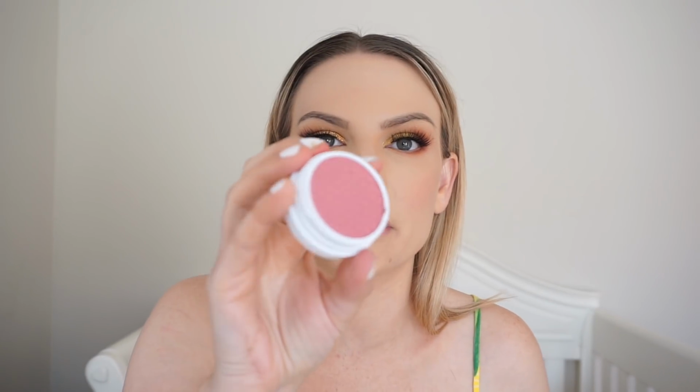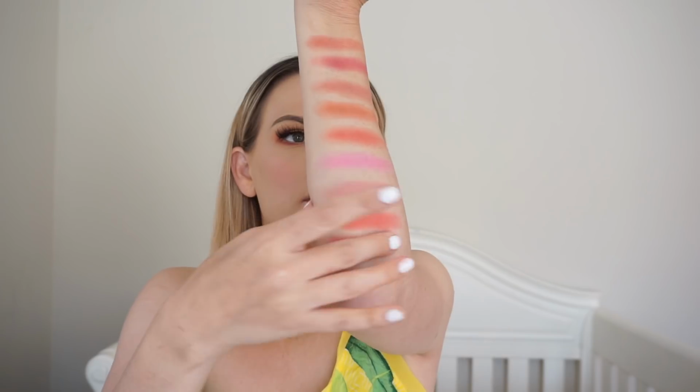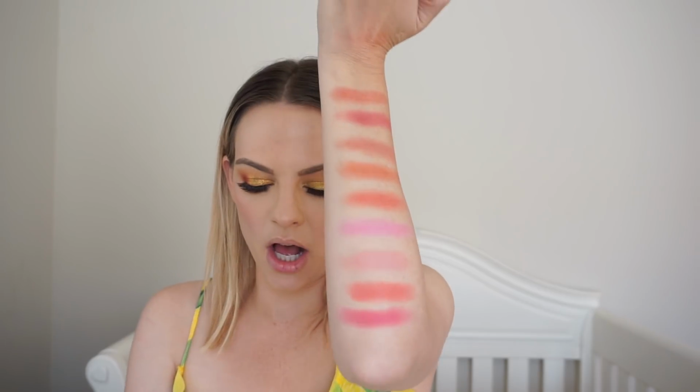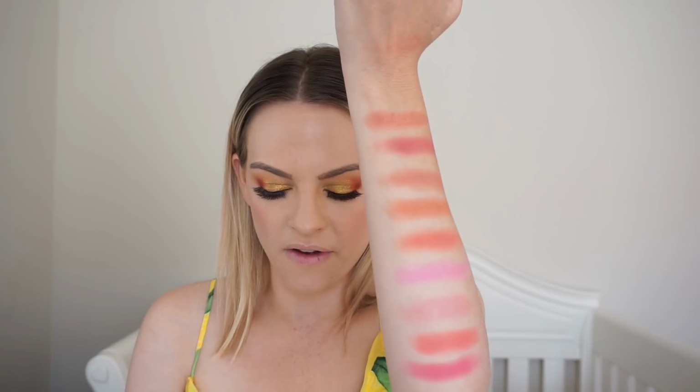Really pretty mauve. I feel like my sister's gonna look really good in that one because she's more fair skinned than I am. This one's called Never Been Kissed. This one's a matte. Ooh. This one's called Tuned In. Oh, that's like a fuchsia. Incredible. So I'm gonna go ahead and wipe these off and do the other six.